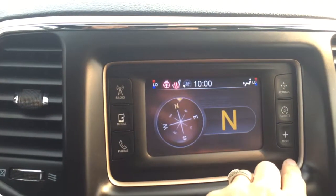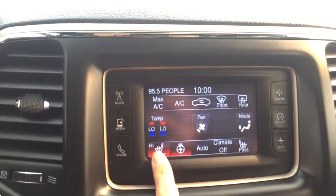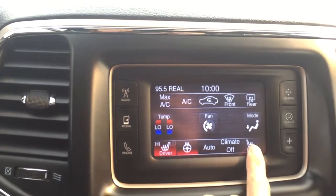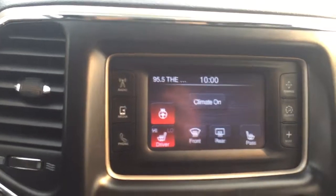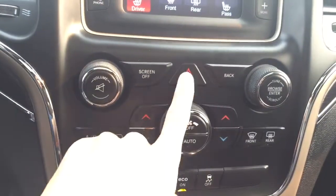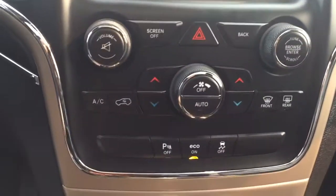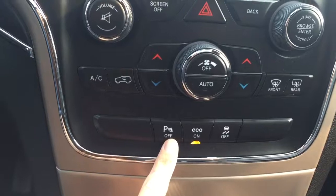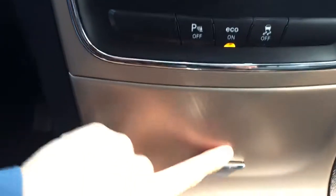You have a compass in here, and then you have all of your climate controls there. Again, with your heated driver's seat, that heated steering wheel, and then your passenger heated as well. And then there's more there where you have some settings. As we head down, you do have your screen off and back button and your hazards. You have your volume and your tuner controls, and then your dual split climate controls here as well. You have your back parking sensors there, your economy, and your traction control.